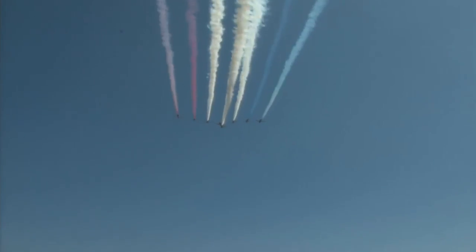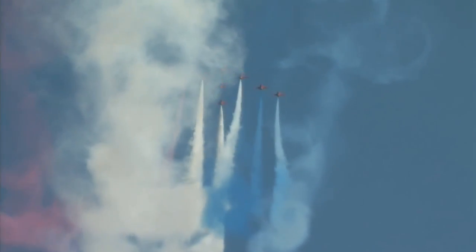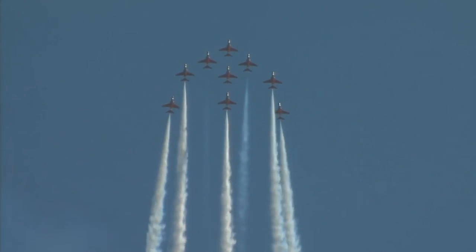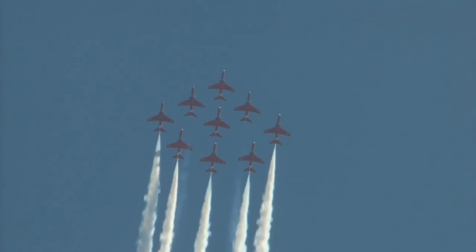Now you'll see the aircraft collapse to around 6 to 8 feet away from each other. Red 1 calls them into short diamond formation. They apex this loop at a mile above us. Red 1 is squadron leader Jim Turner. It's his third and final year as the team's leader.